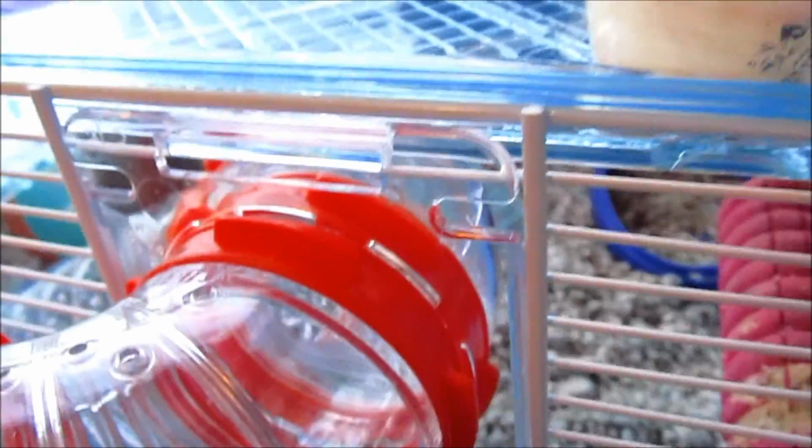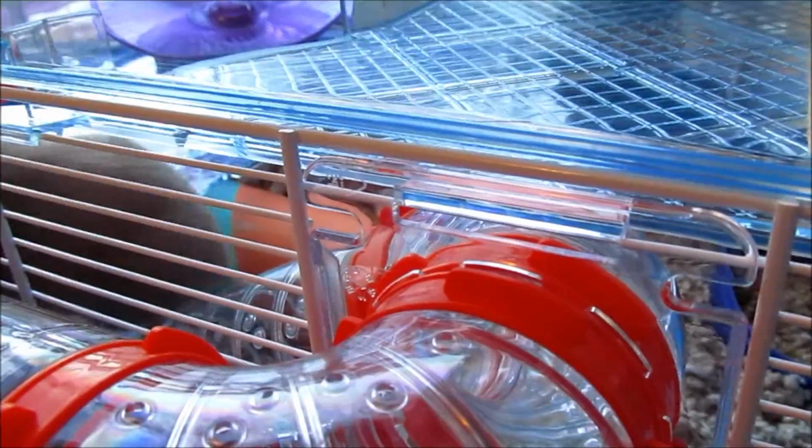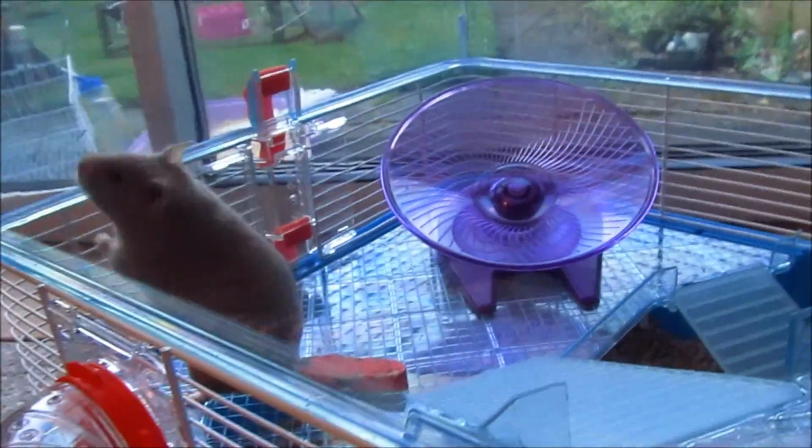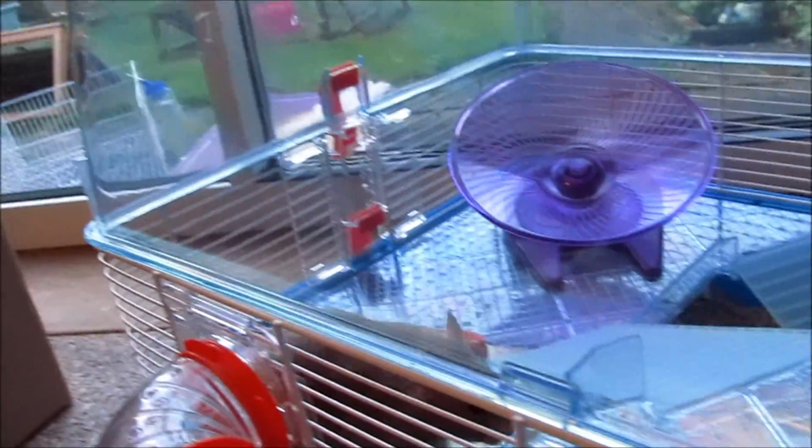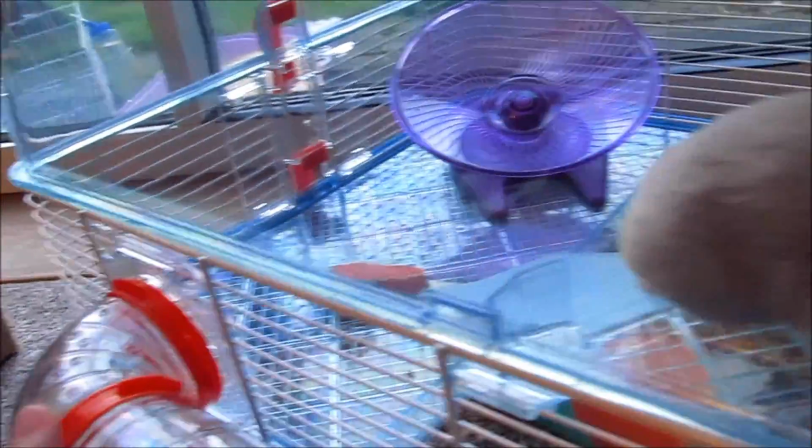So I was going to use that money to get her another cage, but until then I put her in the pink Zoo Zone cage. I don't know if it's Zoo Zone 1 or 2, sorry, but you've seen it before in videos. And that is actually my baby guinea pigs' cage.